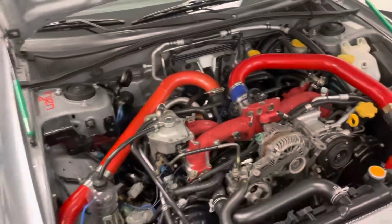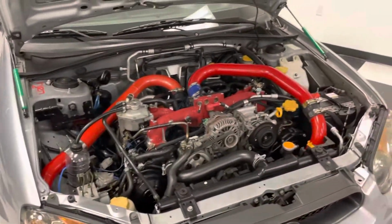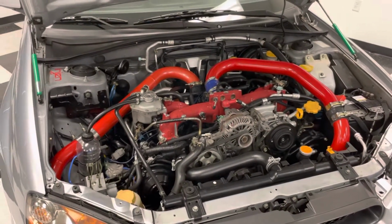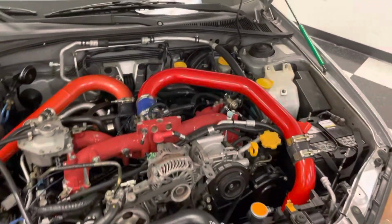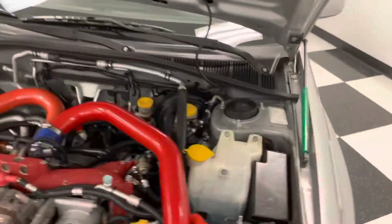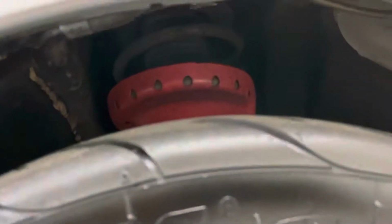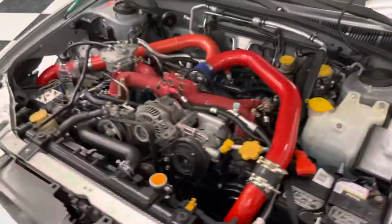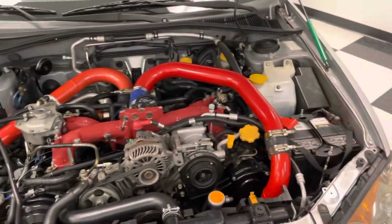The 38 millimeter wastegate, it will come with extra springs. It's got Cusco sway bars. Suspension. It's on the KYB struts. I think stock springs. I'm not 100%. Red intercooler piping.